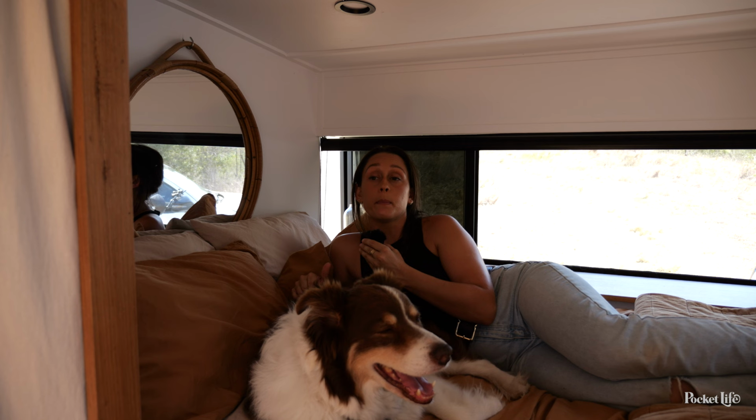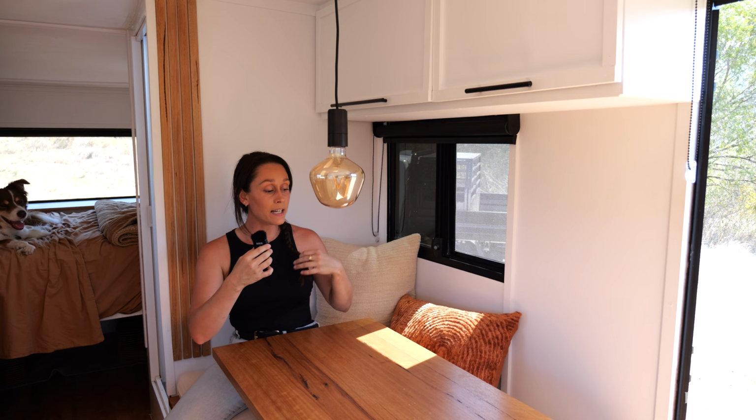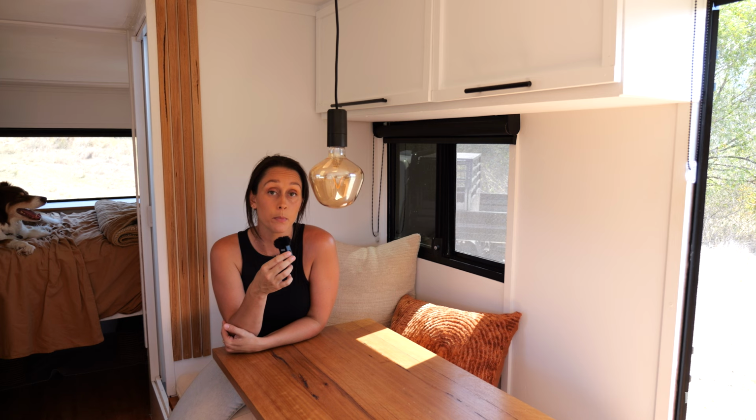So let's get out of the bedroom, because there's really not much to show you in here, and I'll show you my dining room. So this is my dining area. This is a new addition. This space originally was my bathroom. So when I first built the caravan, the bathroom went here, so this wall behind me is obviously the shower and toilet now.